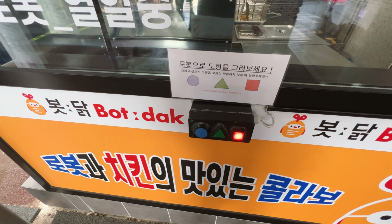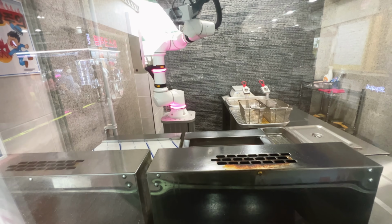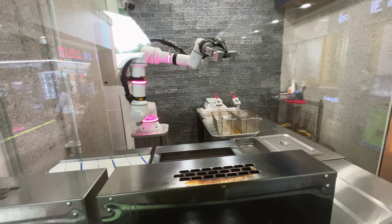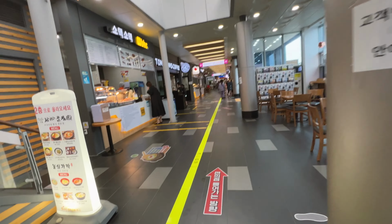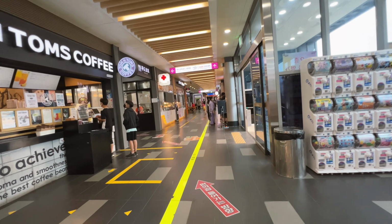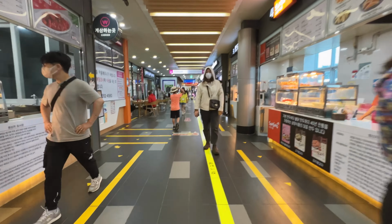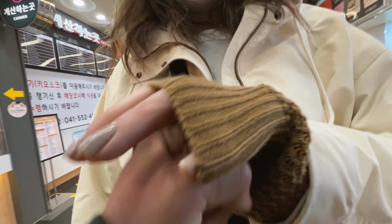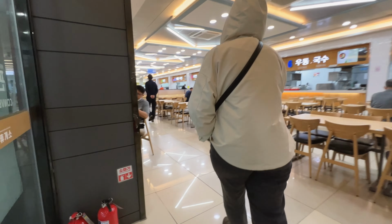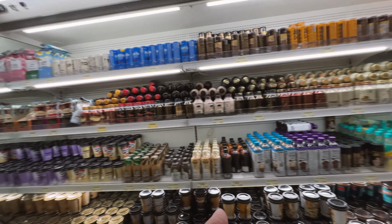I don't know if it's actually doing anything right now, but I guess it makes fried chicken. It's got little baskets in the back too. Cool. Classic just service station foods. Coffee shops. This is on the nicer side of things. All of your staying awake needs.